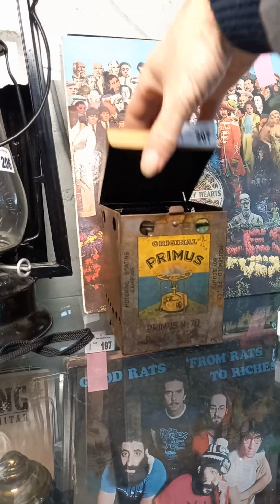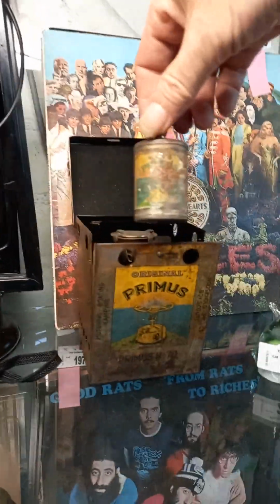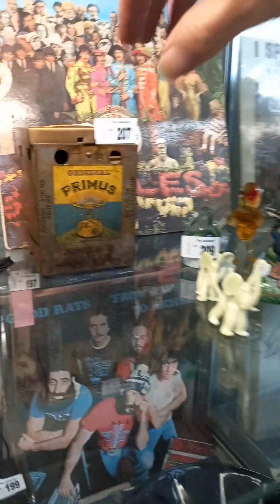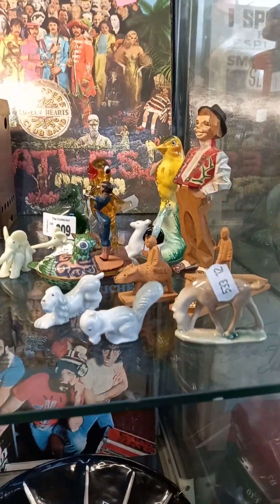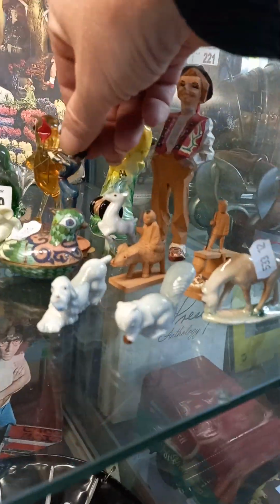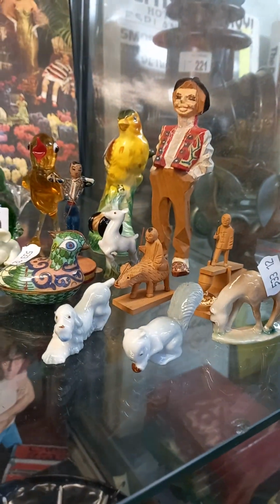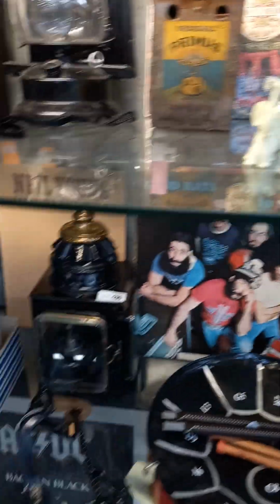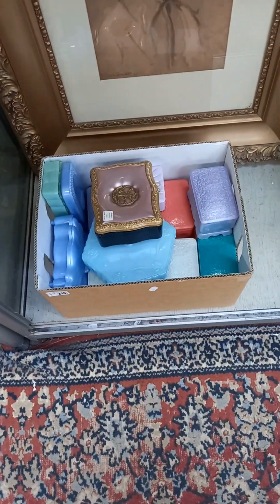Little Primus camp stove with its nice little sort of fuel tin as well to go with it in there. Little collection of sort of china and glass and wooden animals and figures. This little conductor guy's kind of pretty cool. Little elephant train as well. What else have we got? All the chocolate and confectionery boxes.